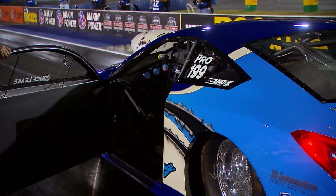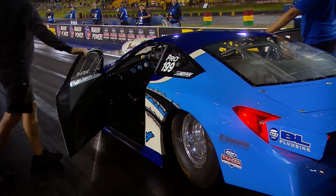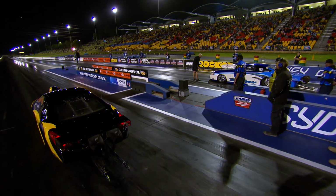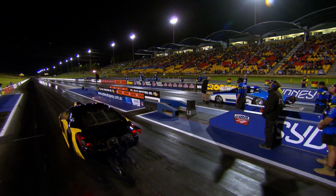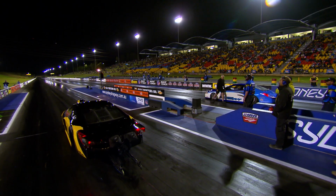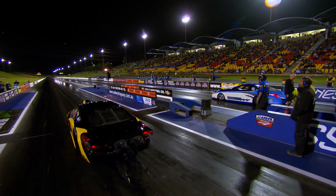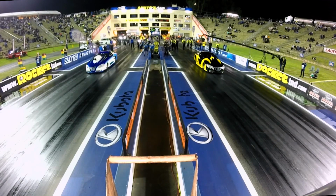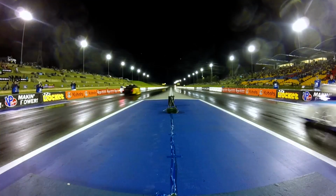Leake in this Jerry Haas-built Pontiac, imported from the United States. I'm just willing Deckett on. I'd love to see this Victorian rookie get a 6-second pass here at Sydney Dragway's Gulf Western Oil Nitro Thunder. They did tell me they are a little bit down on horsepower compared to the other teams, but I'll tell you what, they've got their suspension and all the chassis setup working really, really well off the start line. Yeah, well, that 0.9 in the launch last run showed that.